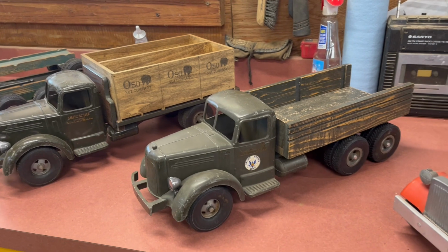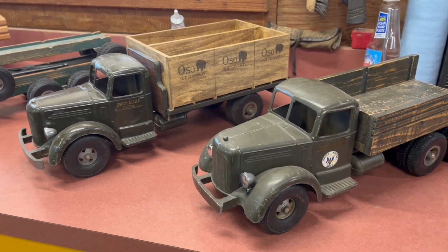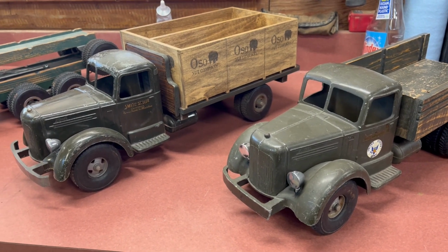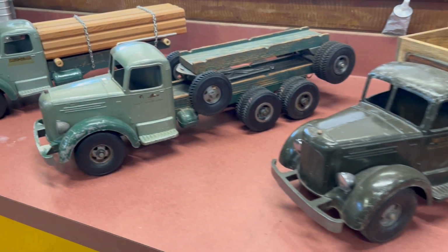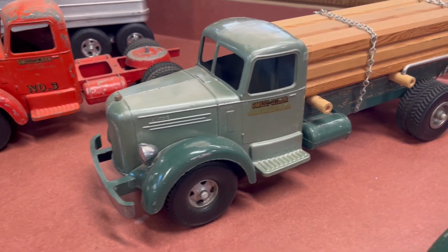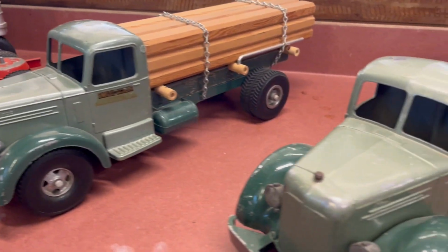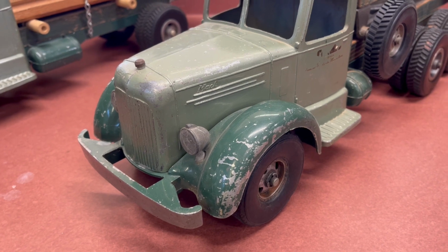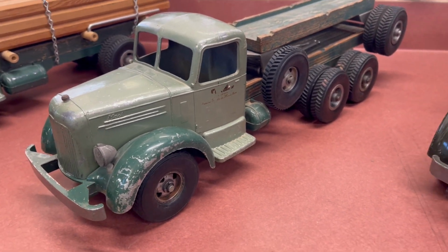These next ones here, Smith Miller Mack, styled after the Mack L model, early '50s. These trucks came out, I believe, in '52 and were made up until about '55. There's two variations. The early variation has long fuel tanks and doesn't have the braces in the front bumper. The later variation has short fuel tanks and has the braces in the front bumper. Not sure exactly what year they switched. I'm guessing about '54. Don't really know for sure.